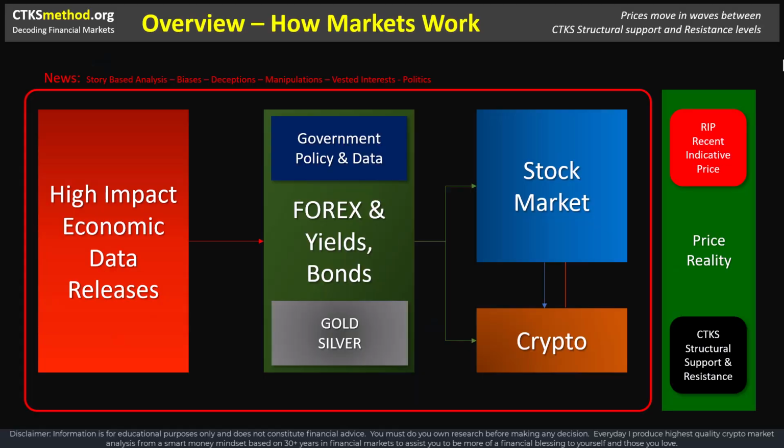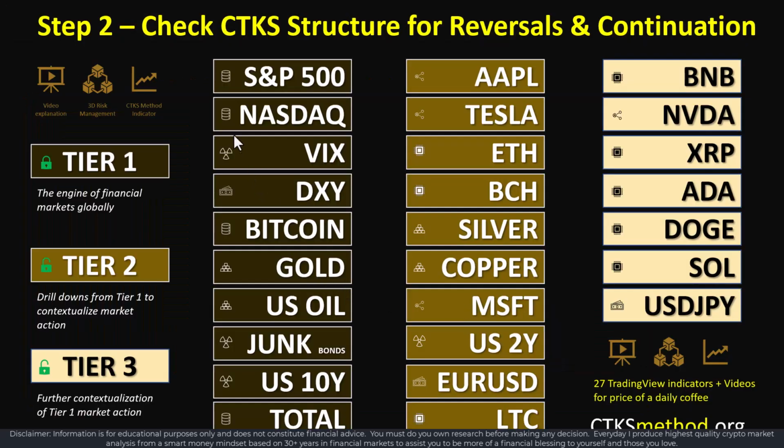It's easy to look for simple answers in complex systems, but you'll find financial markets are amongst the most complex systems on the planet. The difference with our community, we focus on price reality. We always know the price is just moving between structural support and structural resistance levels. Price reality is either confirmed or denied as far as a trend goes by focusing initially on the Tier 1 charts. The Tier 2 and the Tier 3 are really important, but the Tier 1 are where you need to look at.